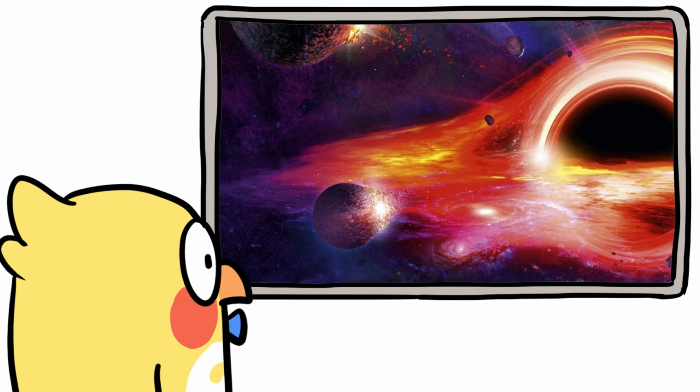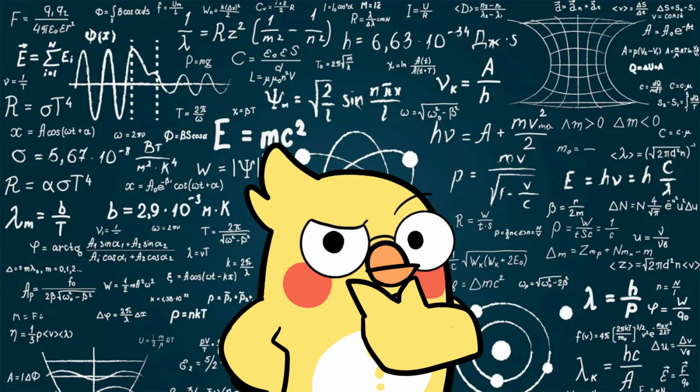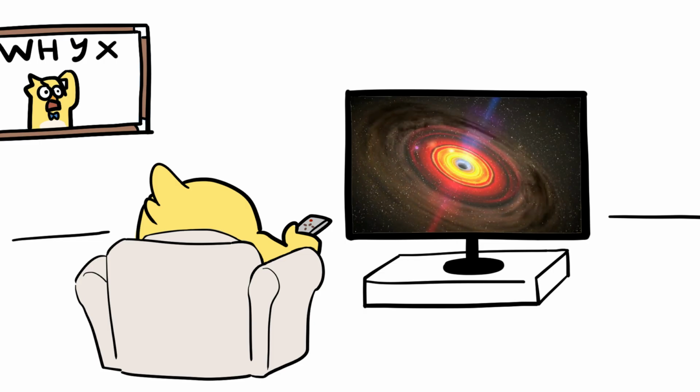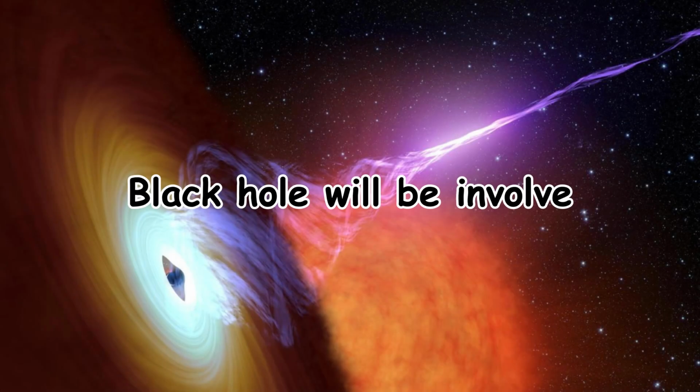In fact, black holes are now at the center of one of the biggest pursuits in physics, trying to unify general relativity, which handles big things, with quantum mechanics, which handles tiny things. Black holes are where those two worlds collide, literally. If we ever want to discover a theory of everything, chances are black holes will be involved.